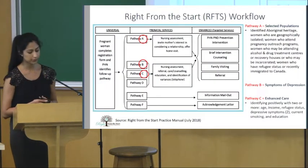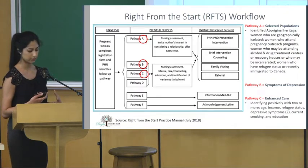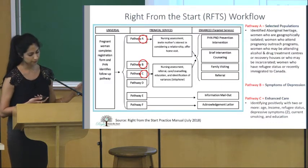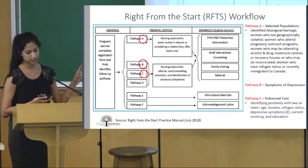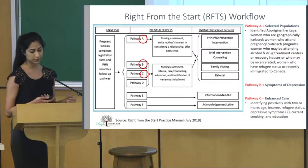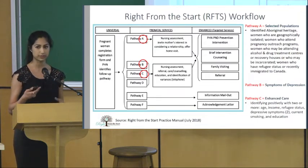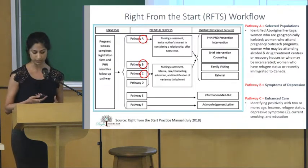So this project primarily focused on the Right from the Start enhanced services, where the population was at risk for vulnerabilities due to social conditions of risk. So this is the program workflow for the enhanced services. It begins on the left with entry into the program via prenatal registration. And after this, one pathway from A through F is assigned per client. The pathways of interest for this audit and analysis project were pathways A, B, and C, as circled in red.